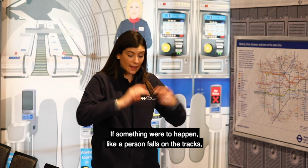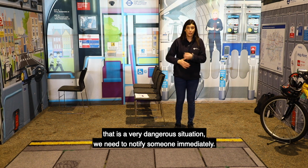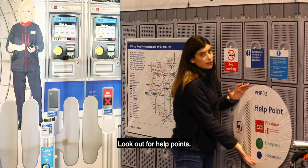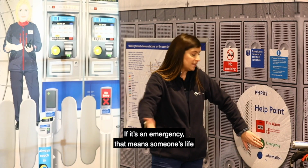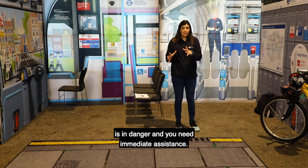So if something were to happen, like a person falls on the tracks, that is a very dangerous situation. We need to notify someone immediately. So look out for help points. Be aware, always know where they are. There's usually a few on each platform. If it's an emergency, that means someone's life is in danger and you need immediate assistance.